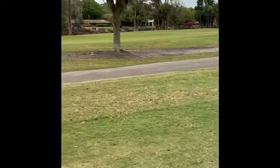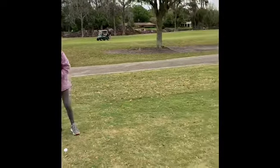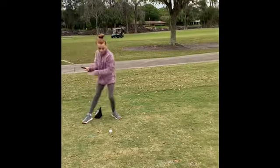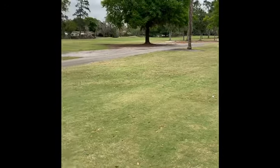So actually, here is a tee right here, in case you're wondering what it looks like. A long way. See how far that one went? You barely swung. You're hitting it good. Most people can't even do that. Okay, so it's your turn.